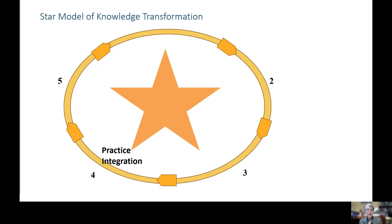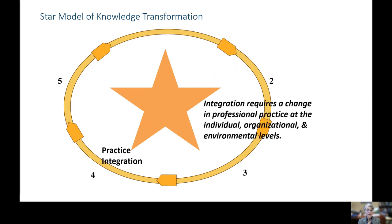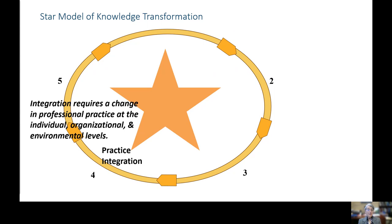So the STAR model of knowledge transformation moves us around to practice integration of that recommendation. However, integration requires a change in professional practice at the individual, at the organizational, and at the environmental levels.